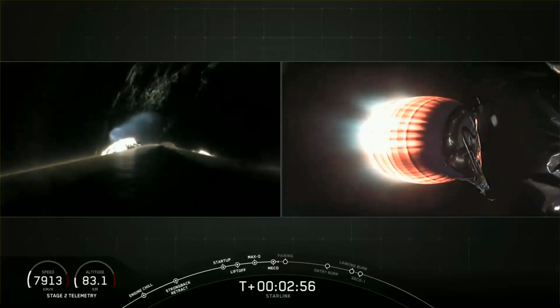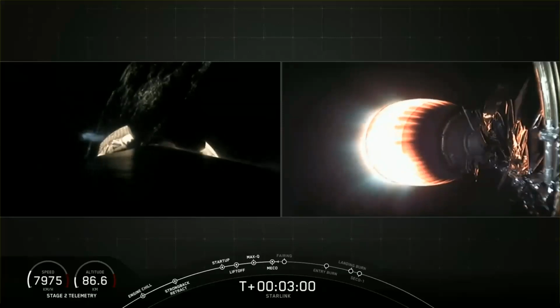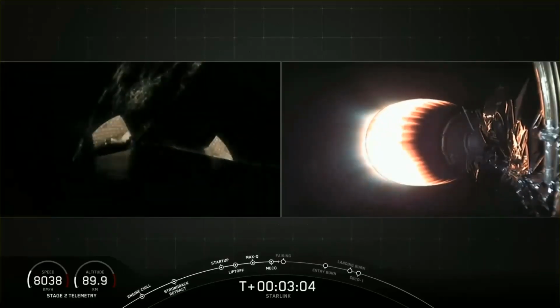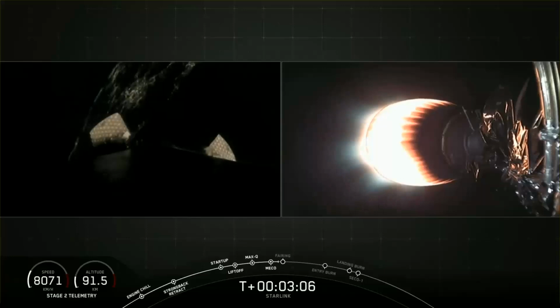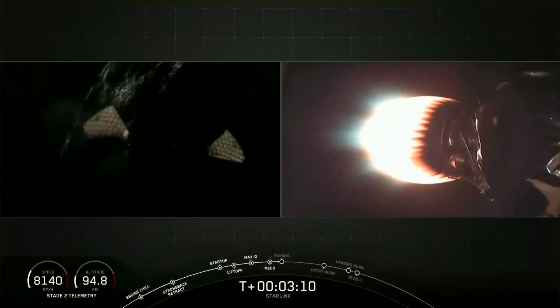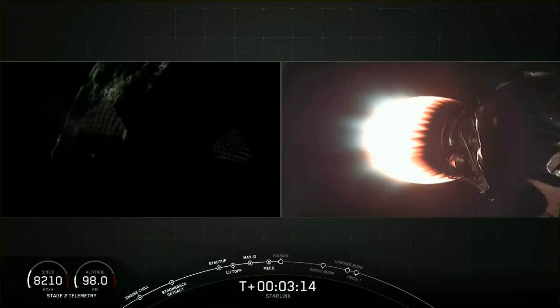You can see it on your screen and you can hear it through the cheers of the crowd here at SpaceX headquarters that we just had a good MECO, we had a good stage separation, and we had a good second engine start. That second stage is now burning brightly on the right-hand side of your screen, accelerating the Starlink stack towards its deployment altitude.